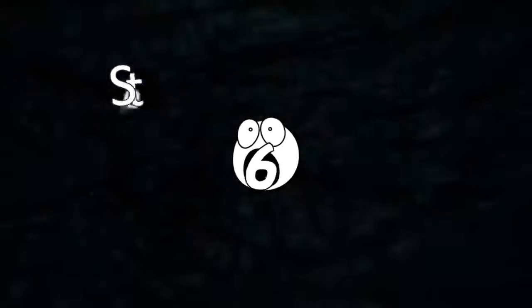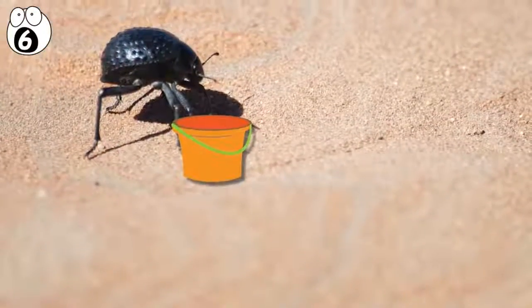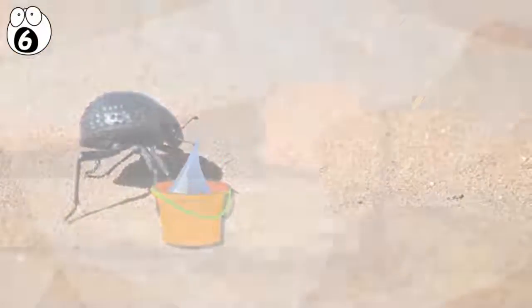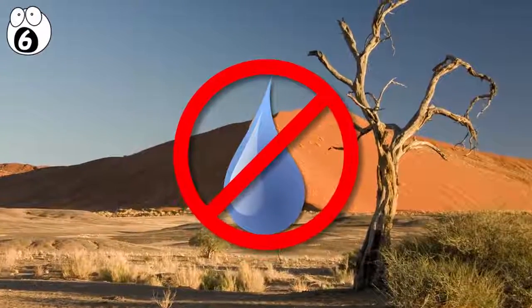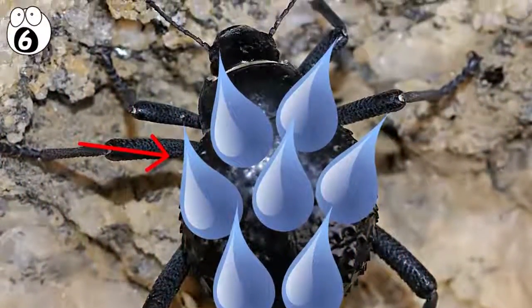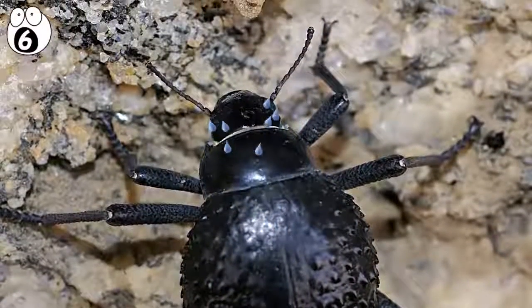Number 6. Stenocara beetle and water collection. You've probably never heard of the Stenocara beetle, but its system of collecting water from fog could help us all have more drinking water in the future. The beetle lives in the Namibian desert, where there's no fresh water to be found. It survives because it has bumps on the back of its wings. These are like magnets for water, while the beetle's shell is waxy, like Teflon, drawing the water from the fog down into the beetle's mouth.